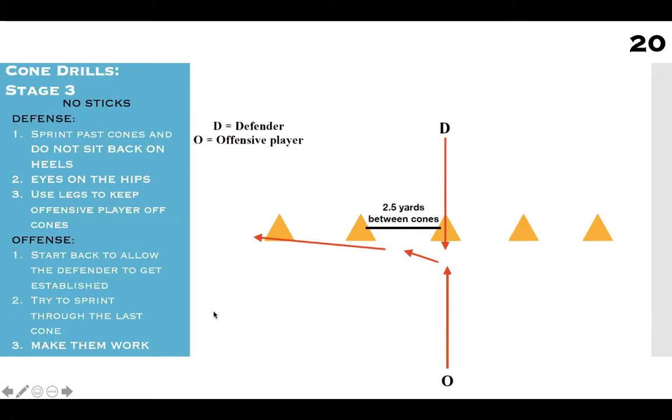So defense, some things to know. You guys sprint past the cone. So you're trying to get on the other side of the cones. Do not sit back on your heels. If you do that and the player goes in one direction, you're not going to be able to make contact and you're not going to be able to explode into where they are trying to go. All right? Another thing that's important, you are going to where they are going. If they are breaking off and you watch their hips and they're starting to go this way, you don't want to meet them here. You don't want to meet where they had already been. You want to meet them to where they are going.